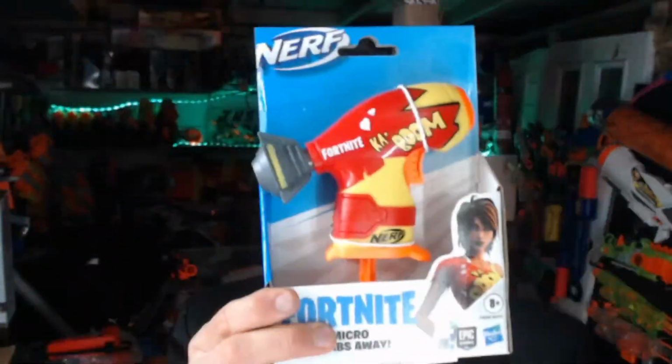Jolt, well, there's a new Fortnite blaster. It's called the Flare. There is a new Nerf Fortnite blaster called the Flare. I haven't got it yet, but I have got a new Nerf Fortnite blaster called the Micro Bombs Away. It's got Kaboom on it, though. So that's another one which might at some point have to be unboxed.